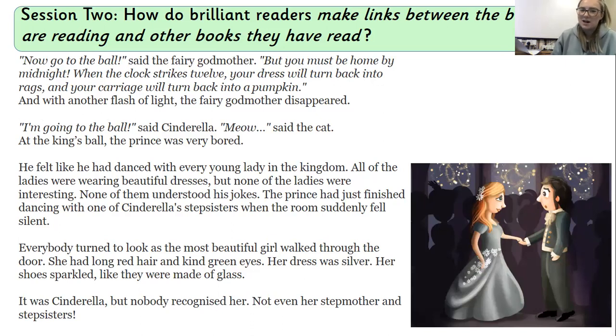At the king's ball, the prince was very bored. He felt like he had danced with every young lady in the kingdom. All the ladies were wearing beautiful dresses, but none of the ladies were interesting. None of them understood his jokes. The prince had just finished dancing with one of Cinderella's stepsisters when the room suddenly fell silent.